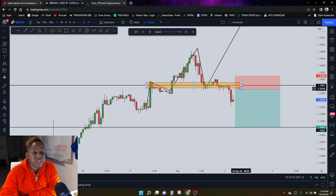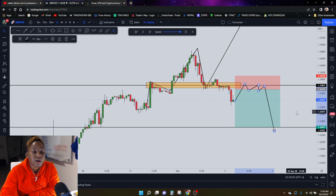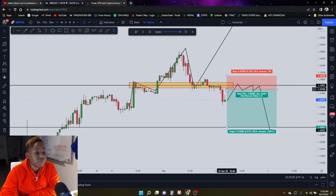Okay, so what I want to see is price to come back and then continue to the downside. So this is what I want to see. I want to see price come back up in this area, test this area, do something like this, give me some exhaustion, and then eventually come on down. All right, so we're going to move this along here and see if we can get that play.